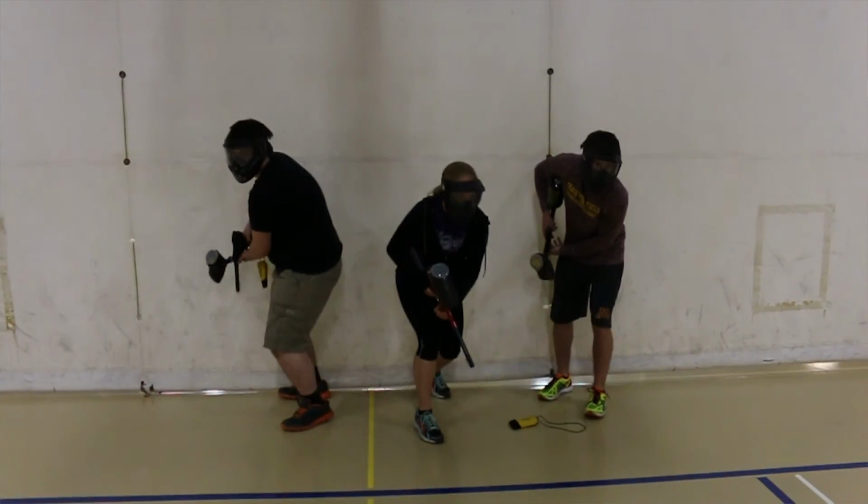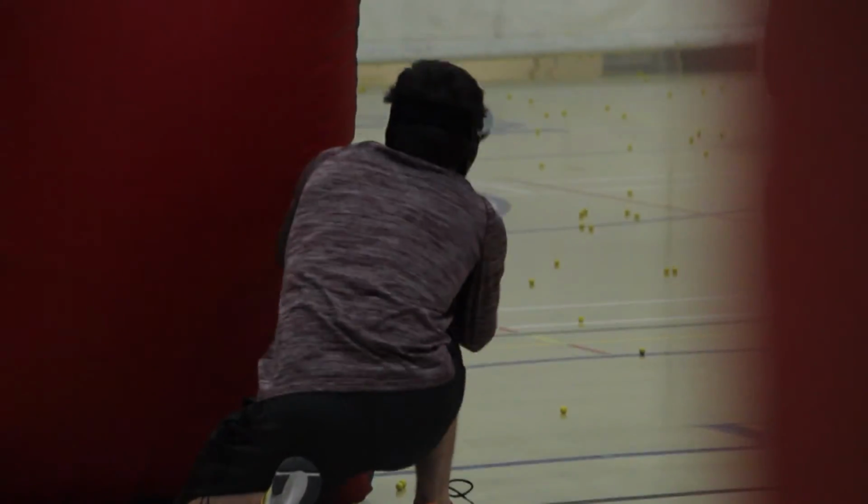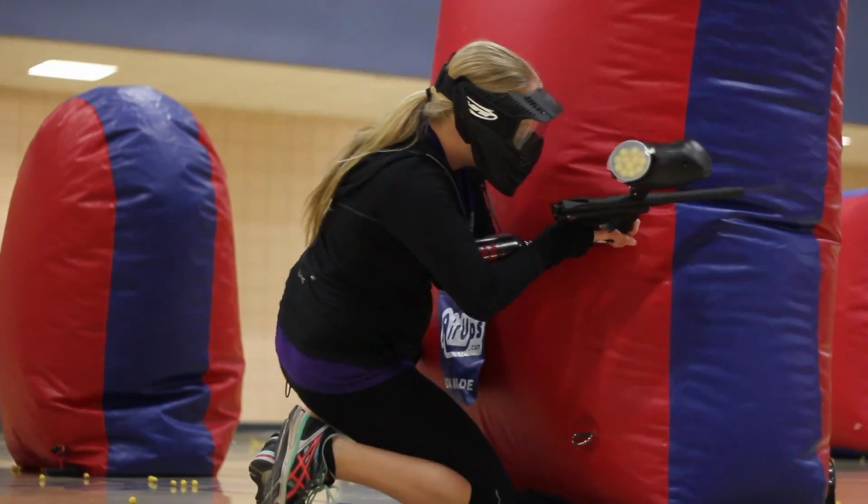So in paintball, we really try to include both boys and girls into playing. This is a violent sport. I mean, you're shooting at other people with little rubber balls. It does hurt a little bit when you get hit. All types of people can just come and play. That's the big thing, is we have people from all types of different backgrounds that just come and play with us.